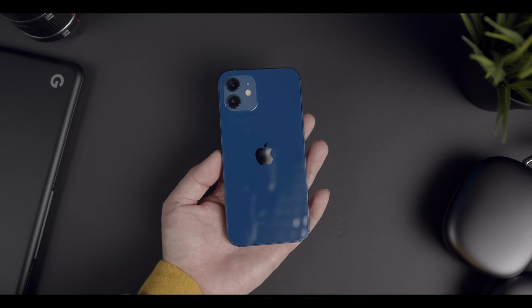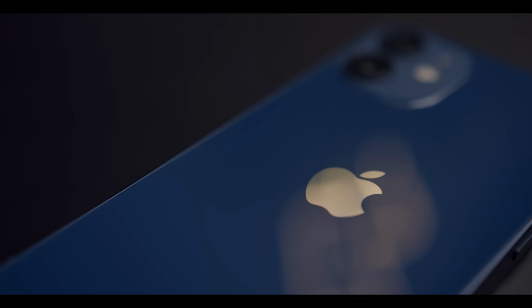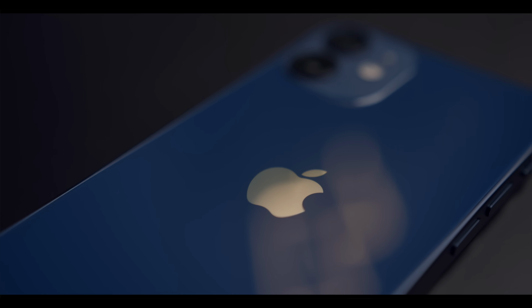The phone also feels fantastic in the hand. Again, most people put cases on their phone, so this likely won't matter too much, but it's noticeably more pleasant when compared to the S21. It also has an IP68 dust and water resistance certification, and a new MagSafe capability, which is a first for the iPhone.